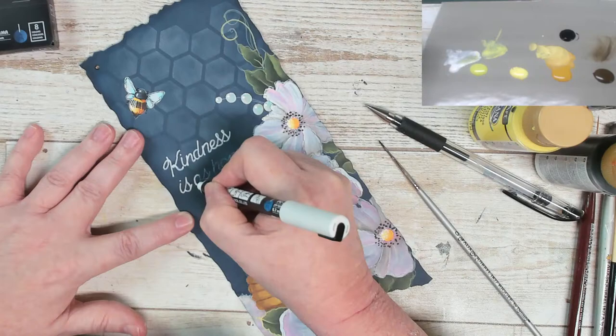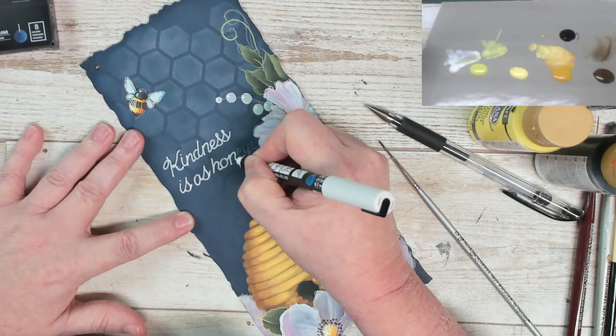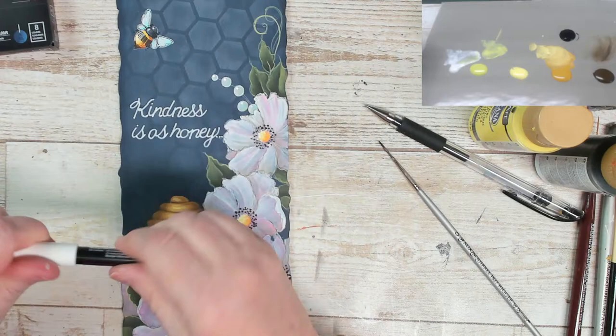These ones I got from dickblick.com. So if you've got a Dick Blick in your neighborhood, go and check it out. You can also get them at Walmart, some Walmarts. They work really nicely and nice and opaque. I love the fact that the paint is really opaque. The only thing you have to remember is if you haven't used them in a while, just make sure to give them a good shake.